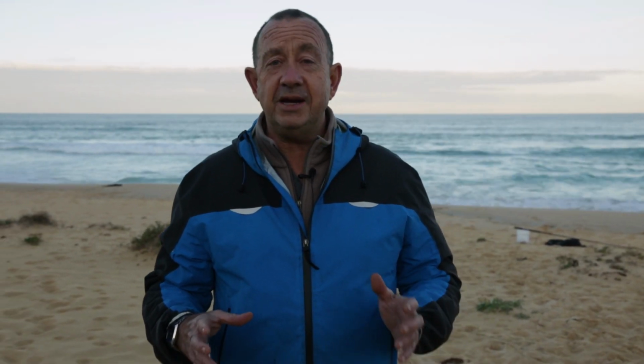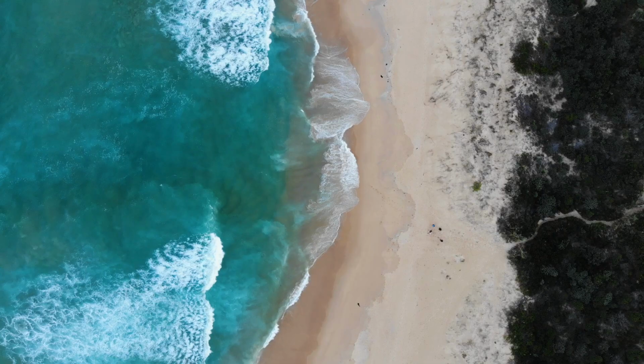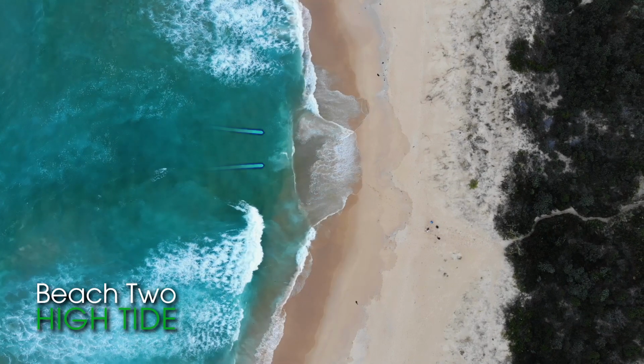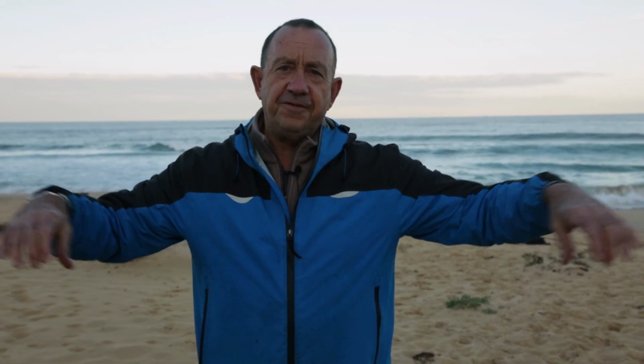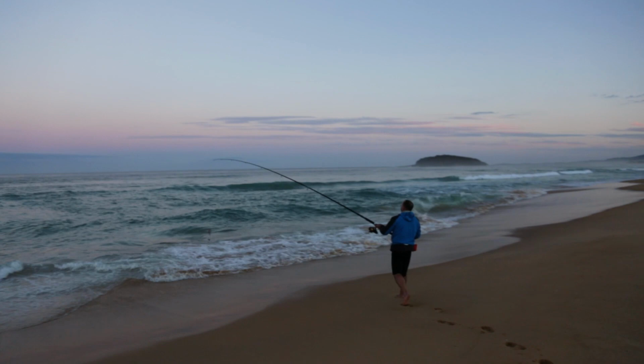We're nowhere near a headland just here, so we've just picked a deep gutter in the middle of the beach. And behind me there's actually a gutter which just goes straight out to sea. There isn't a trough along the edge, which is what we had last night. So it should be interesting to see what we catch. So let's go.